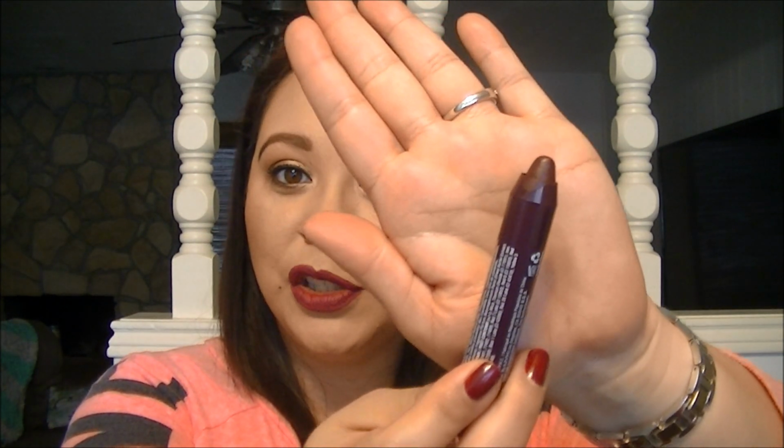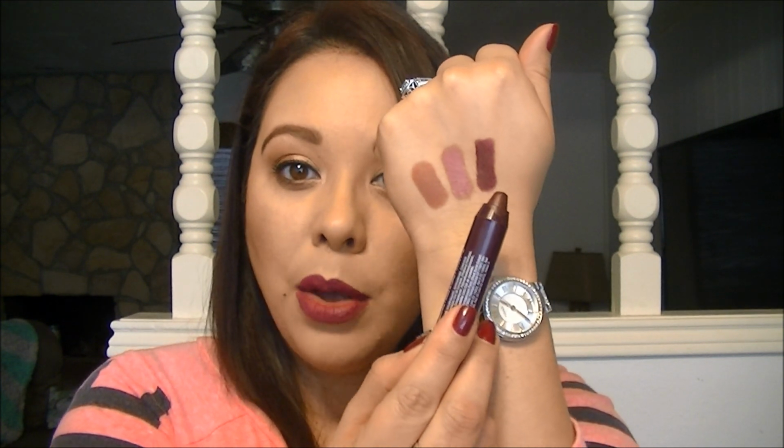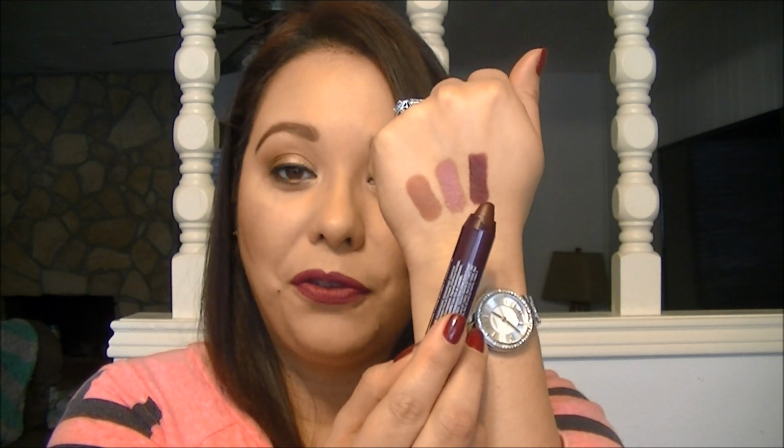This is Bewitching right here, super vampy. You can build it up. Oh, this is so good, you guys. Look at that. So that's Bewitching. It has a super, super deep plum purple tone to it, and it's just so good. So I've been loving that one.